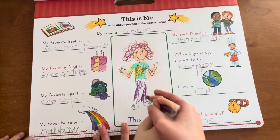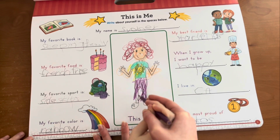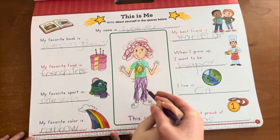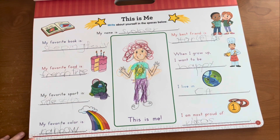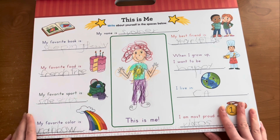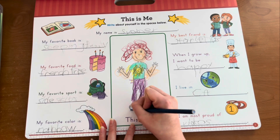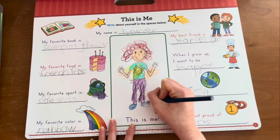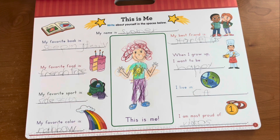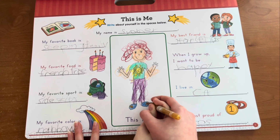Yes, Sydney, we gotta be more careful with details here. Up, down, up, down, up, down, up, down, side to side. Great job, Sydney! So right now, Sydney is wearing blue slippers with a star on them, so that's what we're going to do here. All right, let's do this blue over here for her slippers. It's hard to tell that there's stars, but there's stars.